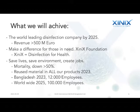Save lives, of course, save the environment, create jobs, get mortality down by 50% where we are establishing ourselves, and reduce reused material in all our products by 2023.